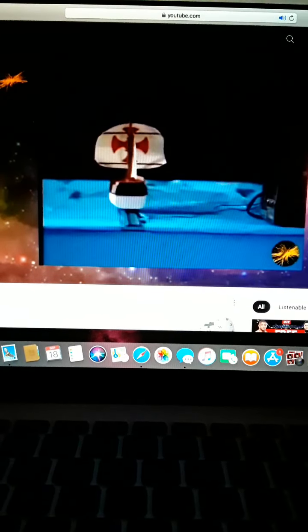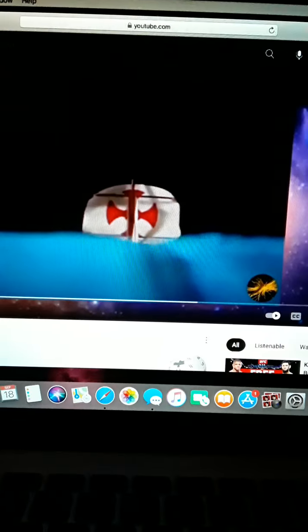Watch. As ships sail away, they don't disappear all at once. No, first, the bottom will disappear. See, the bottom of the ship is gone. Now we can see midway up, and then the whole thing disappears.